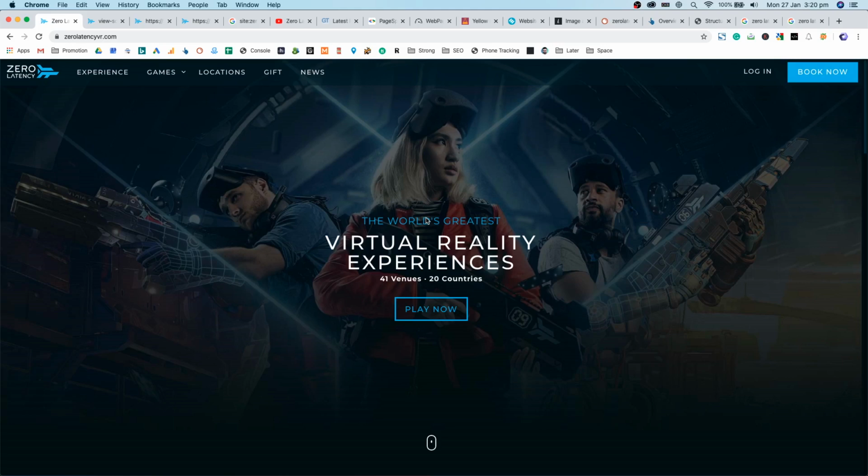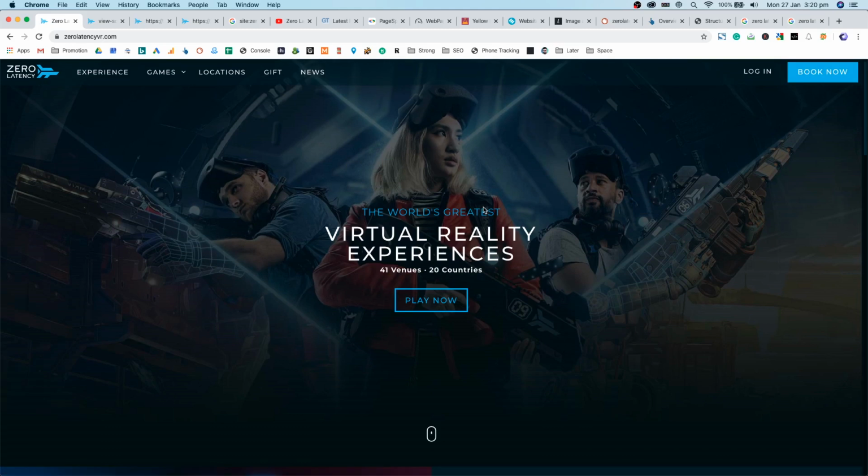Zero Latency is definitely an upper price market, and they're targeting a more exclusive audience, but they've got a lot of branches and a lot of warehouses available. Only in Australia here, they've got 4, but internationally they've got quite a few, 41 venues over 20 countries. So definitely consider going and having a look at them, or at least one of the others.